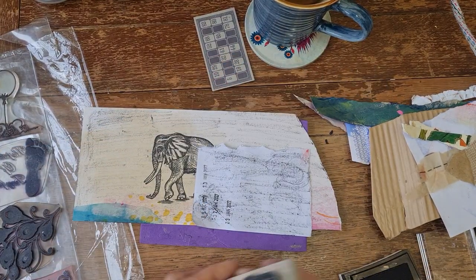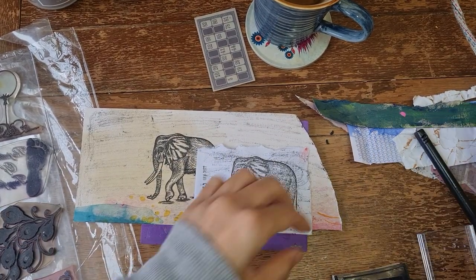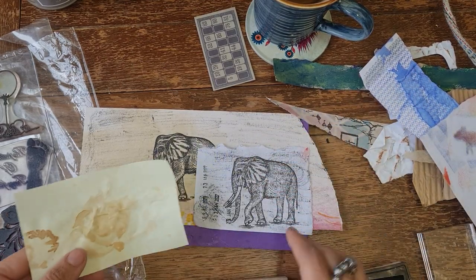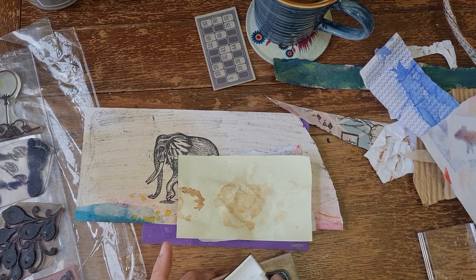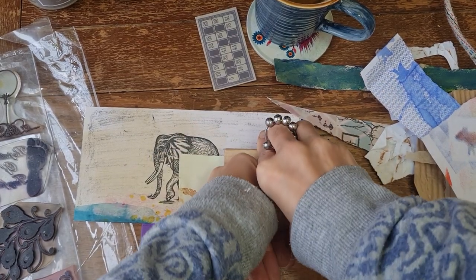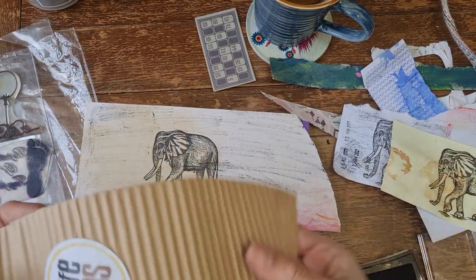While I've got this out, I might just stamp in a few other places. I think I'm short on elephant stamps. Let's go on this one. This is just a post-it note. Oh, I just popped a herbal tea bag on there. Or was it a Ruby Roo? Something on there. Super. See how it goes on this coffee thing.